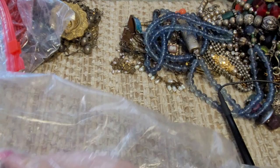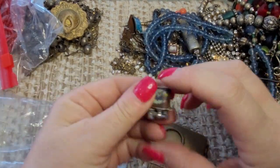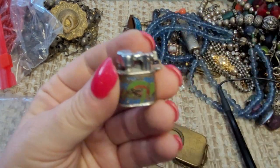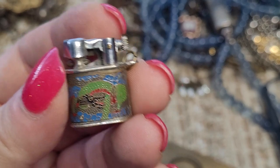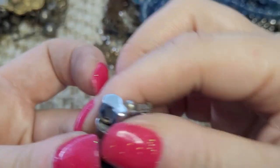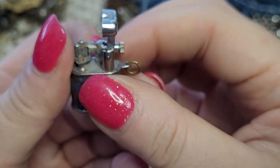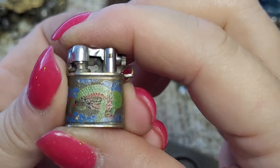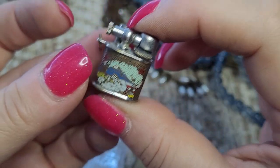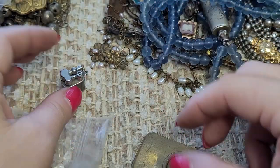Okay, and last but not least, I have these three things. Oh my goodness, take a look at this. What is this? It seems to me like a tiny lighter or something. It opens and it moves. Do you think it works? And it has some design on it. Wow, look how cute this one is. Oh, I like it. I like miniature things.